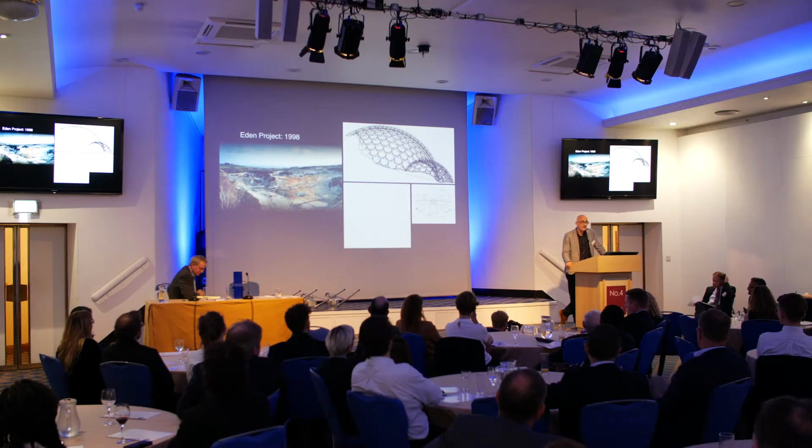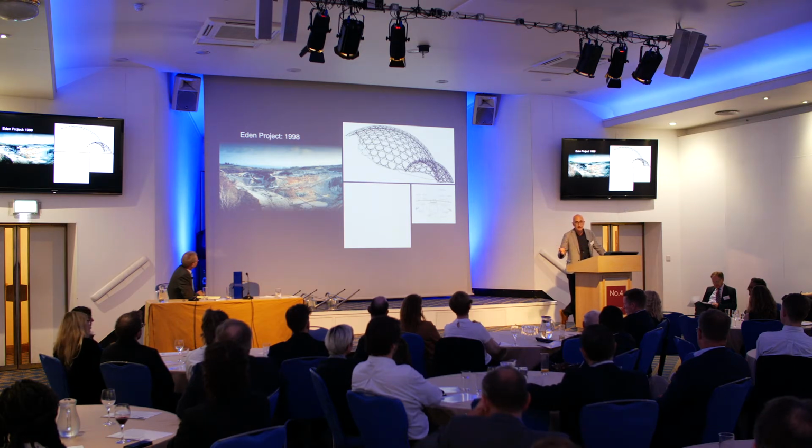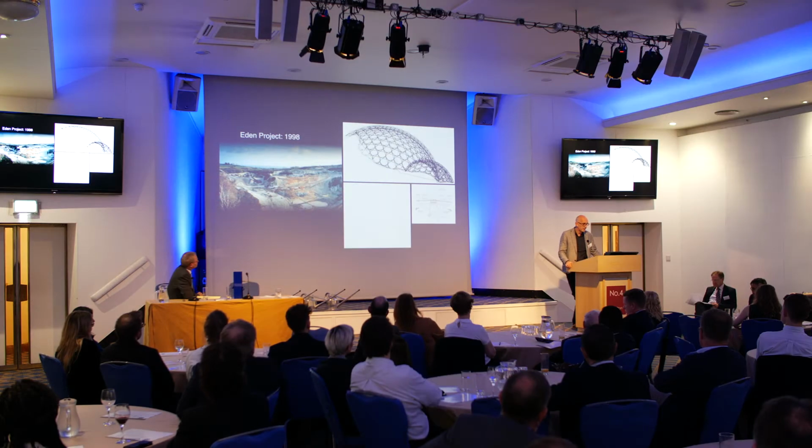We were working even at the very early stages with industry, with contractors, specialist fabricators, to think through how we could make this structure as minimal as it could possibly be, partly driven by the functional needs of the plants that were going to grow inside it, because the last thing they need is lots of heavy structure above them. What they need is light coming down, especially if they're tropical plants, they need a lot of it. But also in terms of minimizing material from a sustainability point of view.